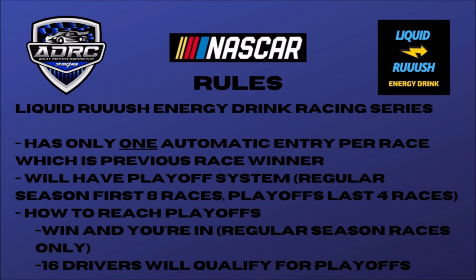Now, there will be a playoff system. The regular season will be the very first 8 races. The playoffs, the last 4 races. How do you reach the playoffs? Simple. You win, and you're in. Regular season races only. 16 drivers will qualify for the playoffs.